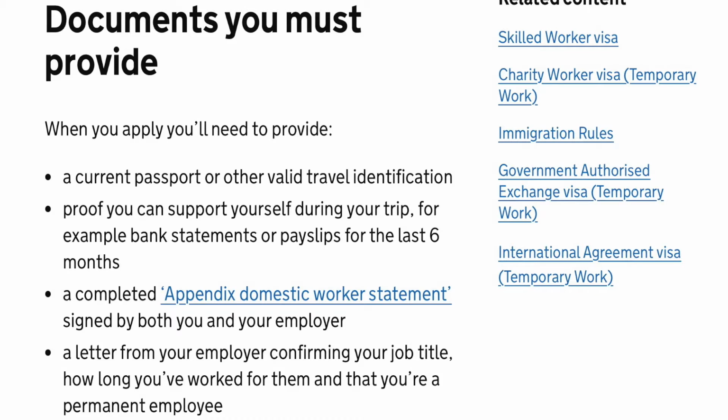So I'll mention the 4 main ones and then go through the options that you can select from to add up to the 4, making 5. Okay, the very first one is a valid traveling passport, should be current, and it should have enough pages in there for them to endorse your visa in.